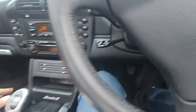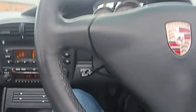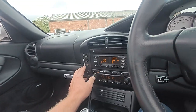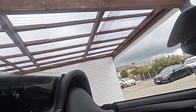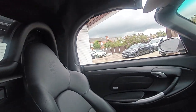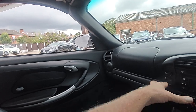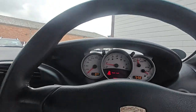6-speed manual gearbox. Sounds exactly as it should do. I'll just put the roof up. So it is an electric roof, and that all works fine. There you go, and then you just lock it in place like that.